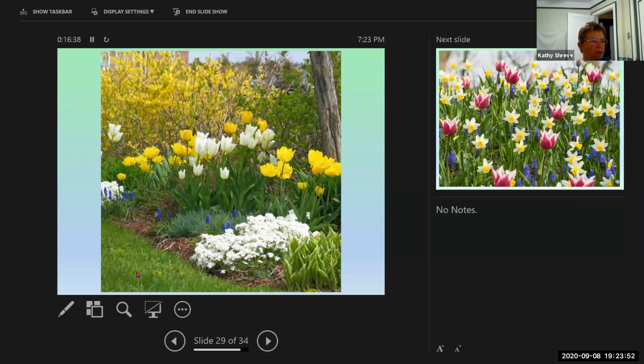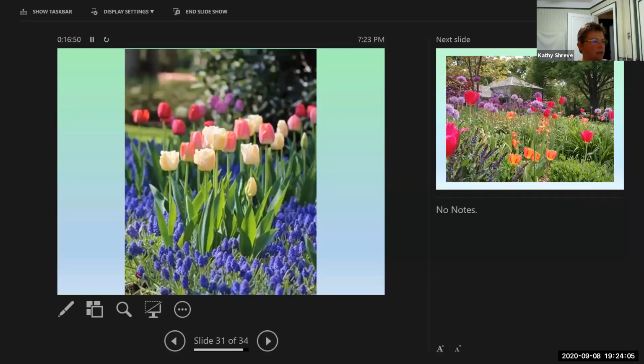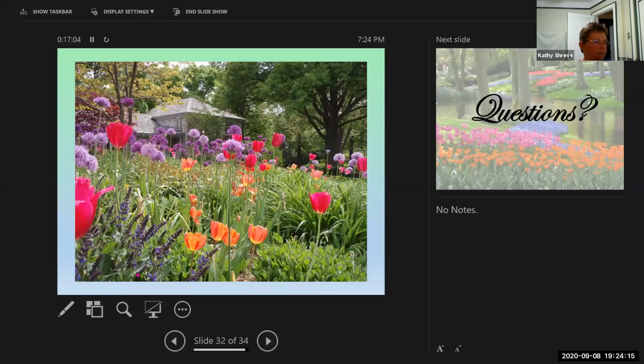There's a pretty combination of purple tulips, daffodils, and grape hyacinth, kind of a wildland meadow kind of look. And here's a pink tulip and blue grape hyacinth combination I thought was also nice. Here we have some with some later bulbs, some large tulips, and a lot of alliums.